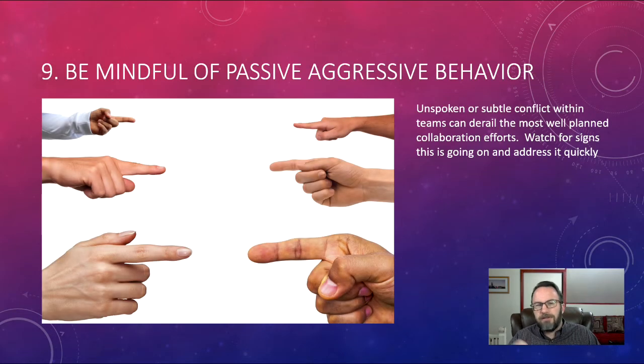Ninth, you have to be cognizant of passive-aggressive behavior. This is the insidious piece of change transformation. One of the most common coaching problems I run into is leaders will come to me and say, I can't get my team to adopt this feature. I can't get them to do this thing. They don't want to do this thing.